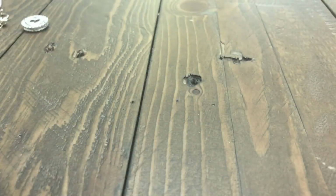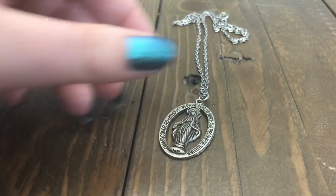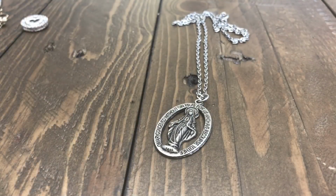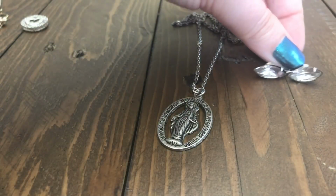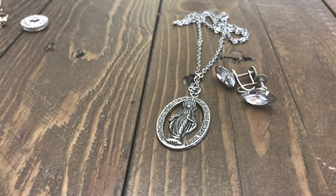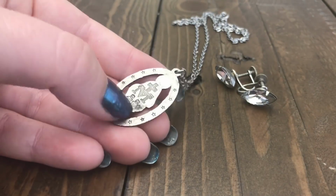I get a lot of these, so I have so many. I have them all in a bag. There's a lot of Catholics here in Buffalo. Not that that's unique or anything, but we end up with a lot of those in the bags. These are Leverback earrings, just the rhinestone. Yeah, and I think some people collect the older ones of these too.